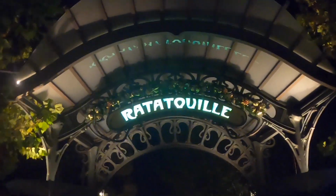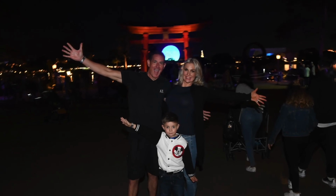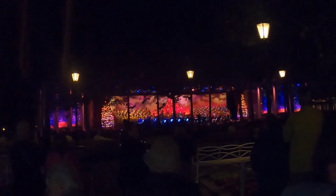And we are in France. Ratatouille. There's the line. Good 45 minutes for the boarding groups. So we're going to take this picture over here. So we decided to come to Mexico for a little bit, ride the Donald ride, and get some warmth. It's gotten a little cold. And we're going to ride Grand Fiesta Tour.